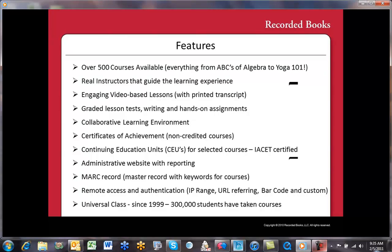There's a collaborative learning environment in Universal Class. So while you're taking a class, there are oftentimes other people in that class with you. Now, Universal Class can be taken at any time that you wish, 24/7. All of the communication is done through online forums and emails with your instructor. These other students that may be in class with you, you can reach out and talk to them via the forums that I'll show you in the demonstration.